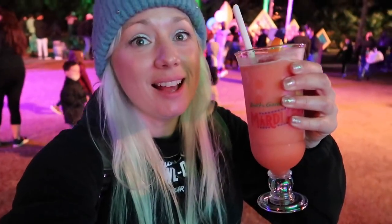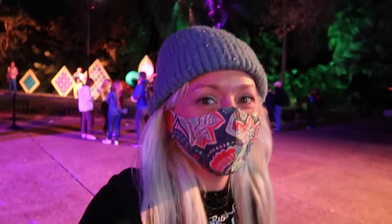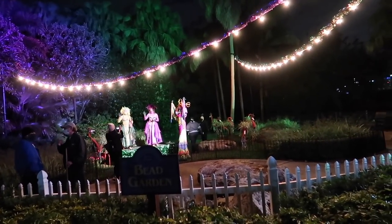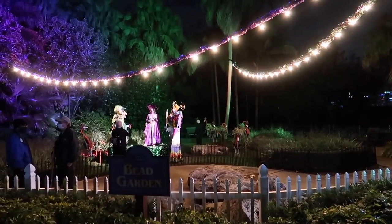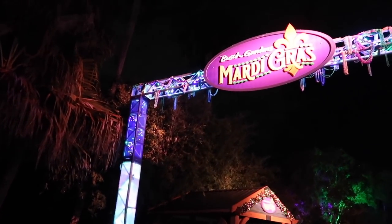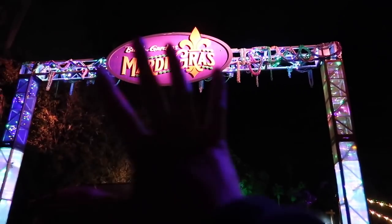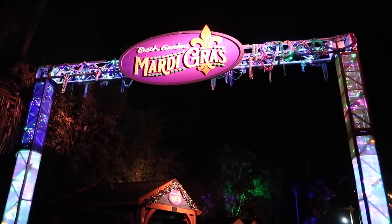The frozen hurricane is really, really delicious. It's really sweet and good. You hardly taste any alcohol at all, really. It just tastes like a delicious fruity frozen drink. All right, Promise is getting her turn in there too. This way everybody has had a chance to do this. Now that it's nighttime, all the signage looks even prettier. I love this frame here, draped in beads with beautiful Mardi Gras colors all lit up. That is so pretty.